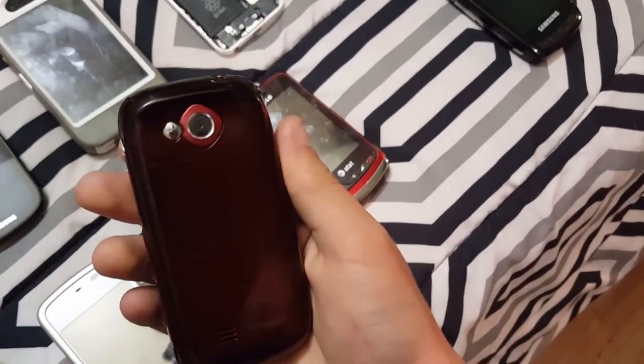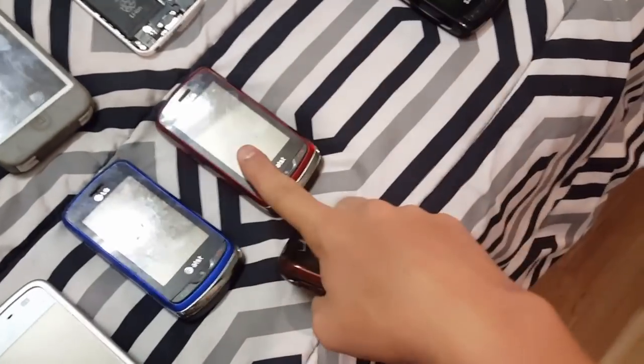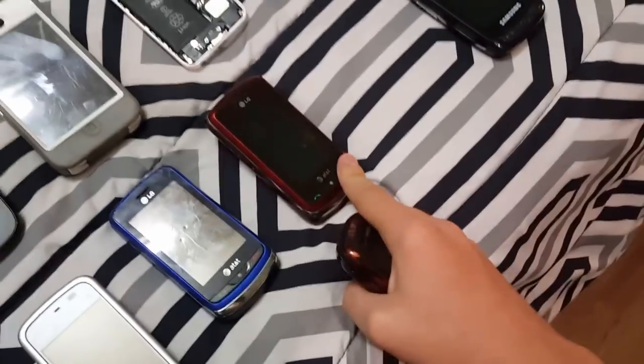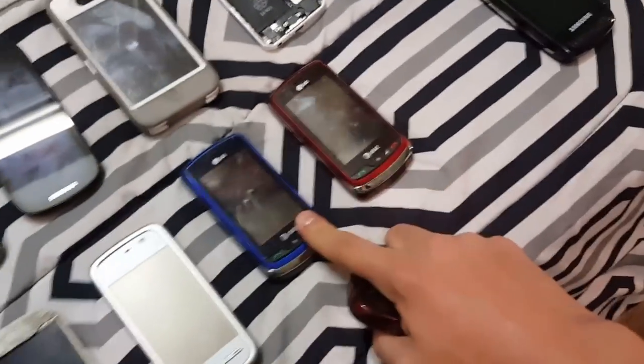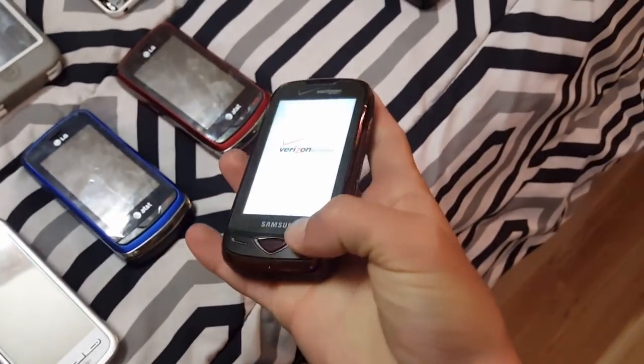Anyways, next up we have the, well, they both have broken LCDs. This one actually works. Like, when you plug it in, it does stuff. And then this one doesn't work at all. Next up we have the Samsung, whatever the crap, it's a cheap Java phone, but it works.